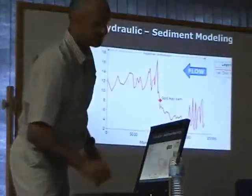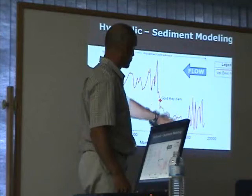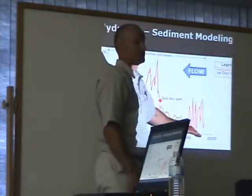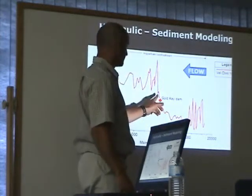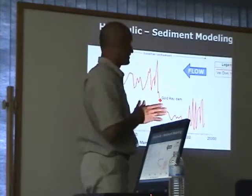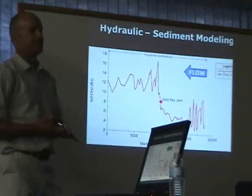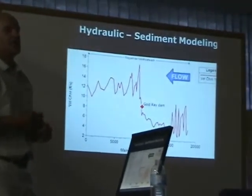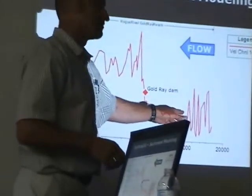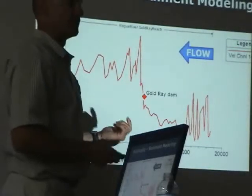And what happens is the velocities up in the reservoir for like a 100-year event are on the order of 8 feet per second or less in the reservoir area. When they get into this confined valley that we have here at Gold Hill all the way up to Gold Ray, essentially, the velocities are in the range of 12, even up to 15, 16 feet per second. So a particle or a piece of sediment that gets mobilized in a storm event up here was mobilized by an event that was about 6 feet per second for a velocity.